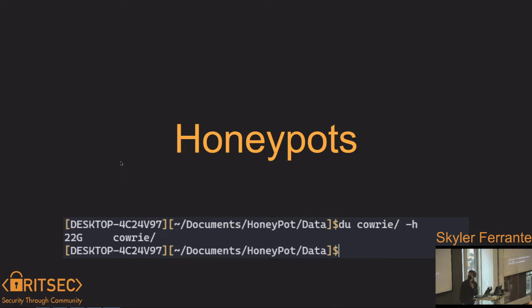I'm a second year CSEC. I've been running a honeypot for just about 1 year. You can see that it's captured a lot of data, about 22 gigs. Cowrie does not store its data in a very information dense format, so that's a little misleading, but yeah.